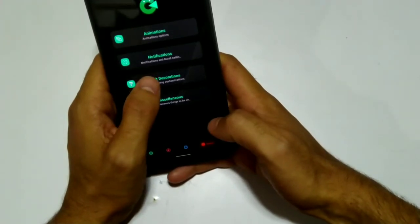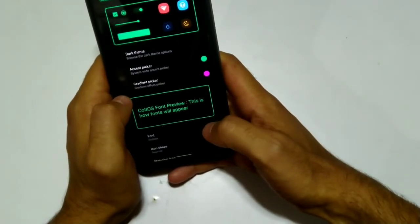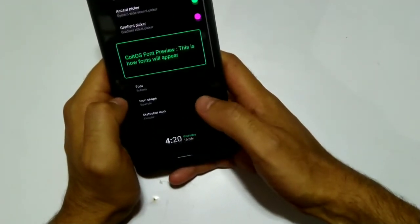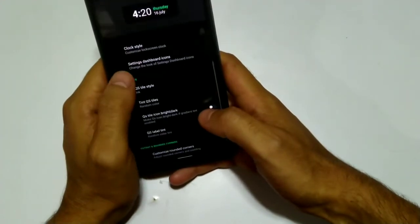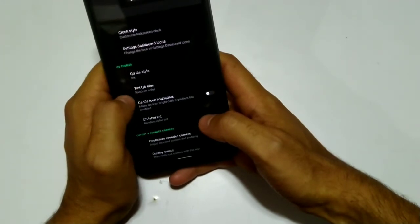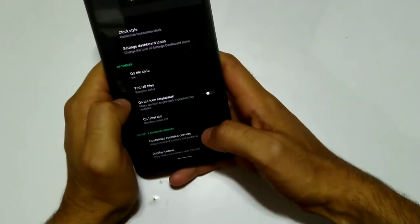Another option here is Colt decorations. In Colt decorations you can decorate your ROM by dark theme, accent picker and gradient picker also available, fonts, icon shape and status bar icons, and you can customize your clock here. You can customize your QS style here, QS tile style, QS tint here, and you can customize your display cutout also.